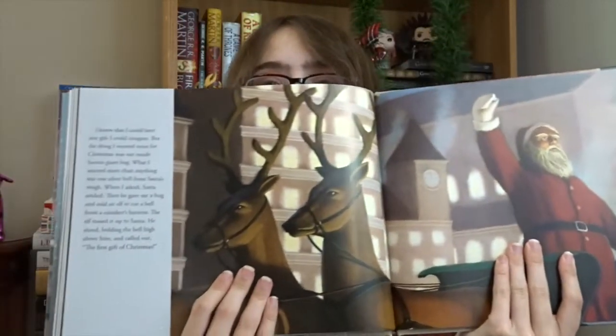I know that I could have any gift I could imagine, but the thing I wanted most for Christmas was not inside Santa's giant bag. What I wanted more than anything was one silver bell from Santa's sleigh. When I asked, Santa smiled. Then he gave me a hug and told an elf to cut a bell from a reindeer's harness. The elf tossed it up to Santa. He stood holding the bell high above him and called out, "The first gift of Christmas."